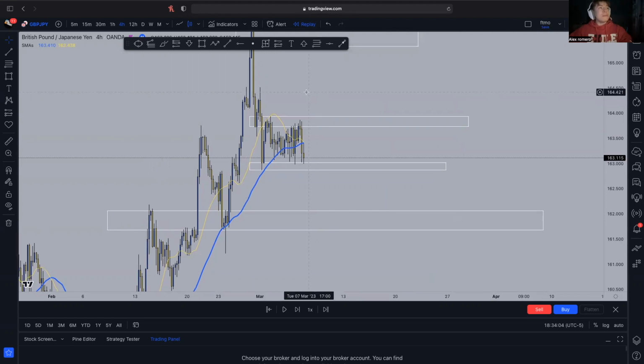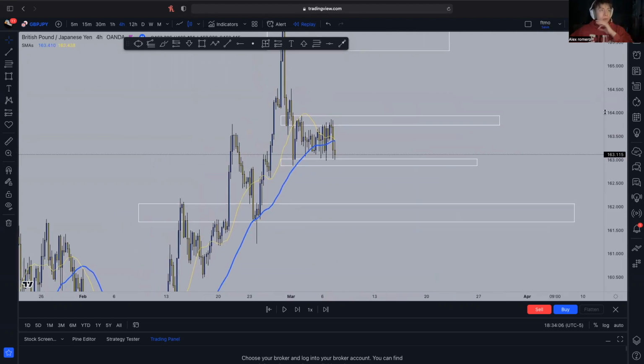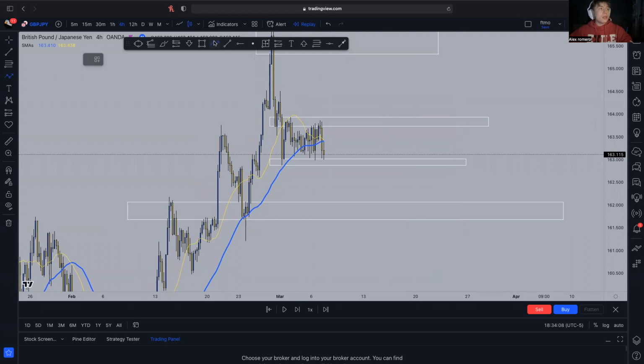So when it came down to GBJPY, right, this trade was beautiful. There's so many confluences to it. So we come down here, and last week we kind of just ranged in GJ. Really clear range right in here, bouncing off support and resistances.